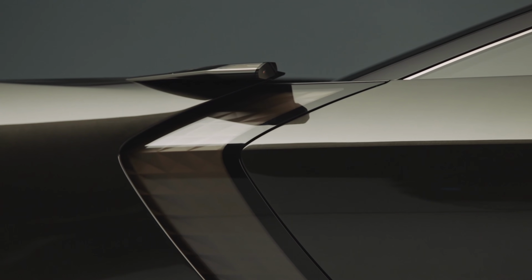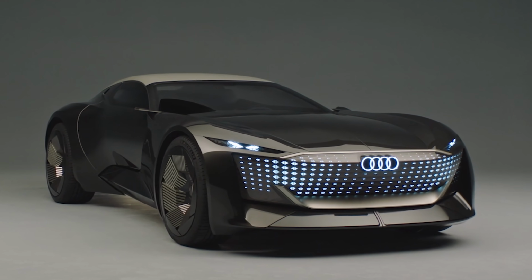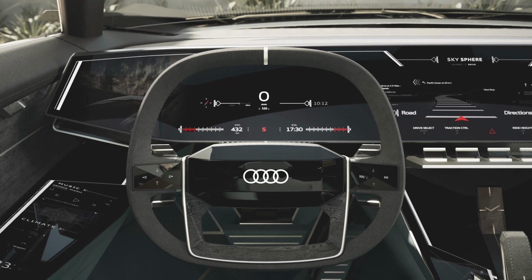However, when you put it in sport mode, the car shrinks back to normal, which is about the size of an RS5. It also lowers its suspension by 10mm and activates the rear wheel steering to make it feel more agile in the corners.